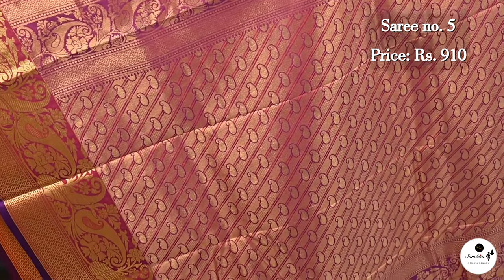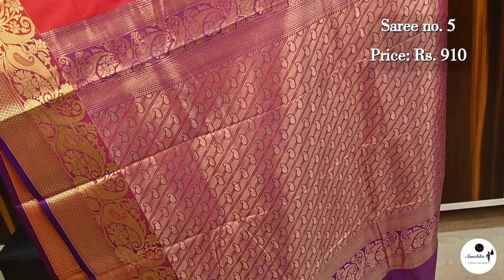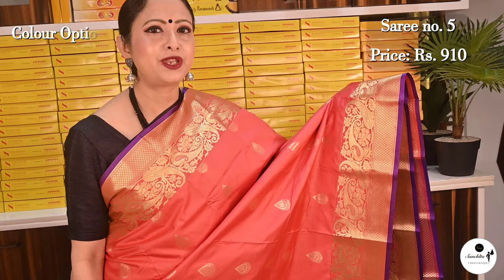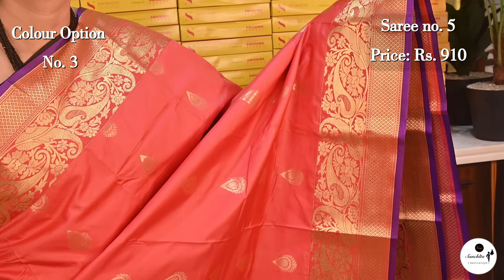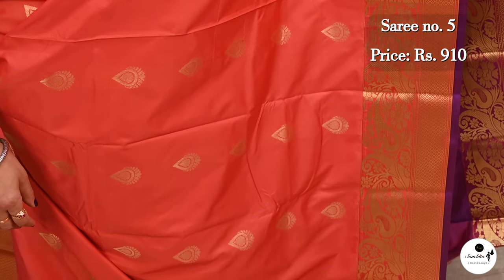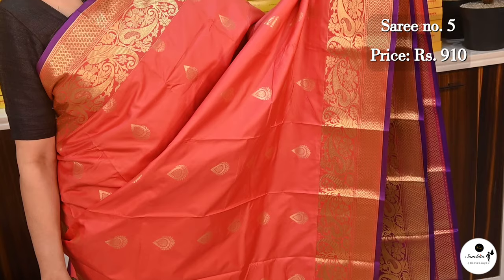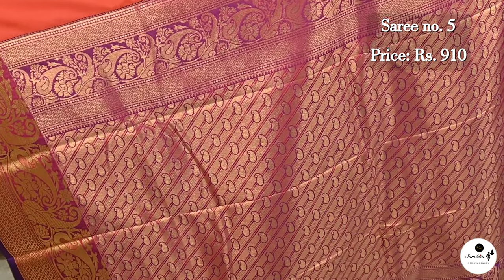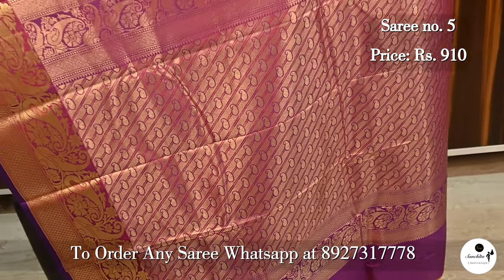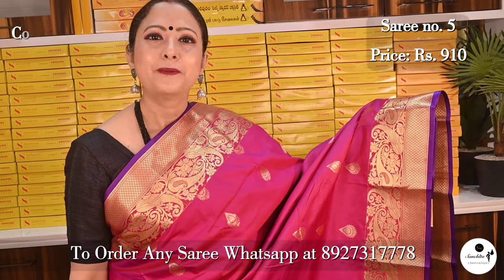Rich contrast shining pallu in contrast blouse piece in violet color. Another pretty color combination, peachish pink with purple. Contrast pallu with gold sari work. Contrast blouse piece in violet color. Magenta with purple.